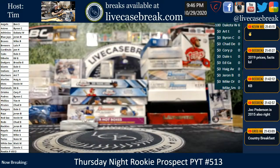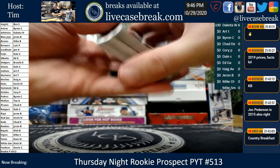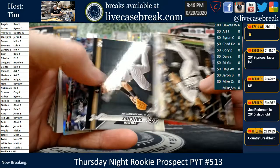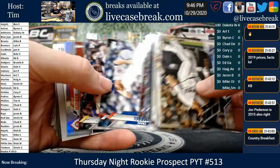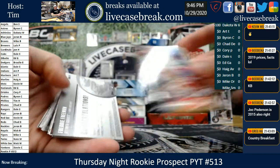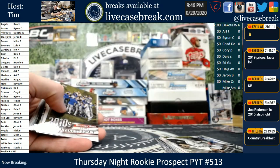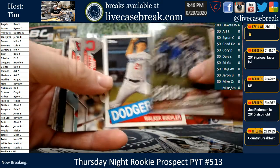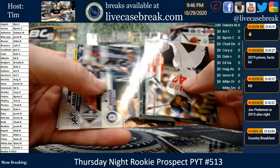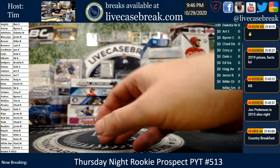Trout, Nelson Cruz. Got a hit in here, right in the middle. Vlad rookie cup there. Collins rookie. We've got a foil Jesse Winker. A gold Luis Castillo, and the hit is a Freddie Freeman. Old Canada coin. First relic of the break, no points for that. Royals Decades Best and Walker Buehler. Any other top rookies? There's an AJ Puk in there. That'd be it.